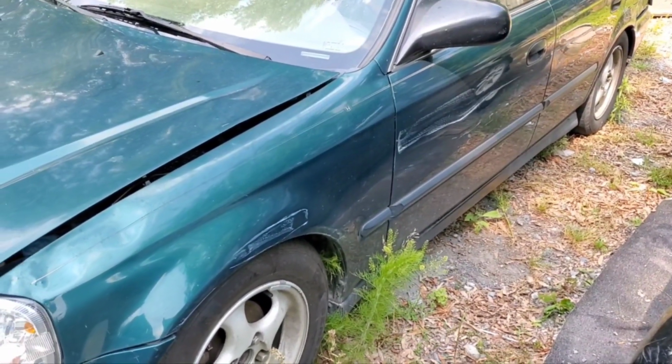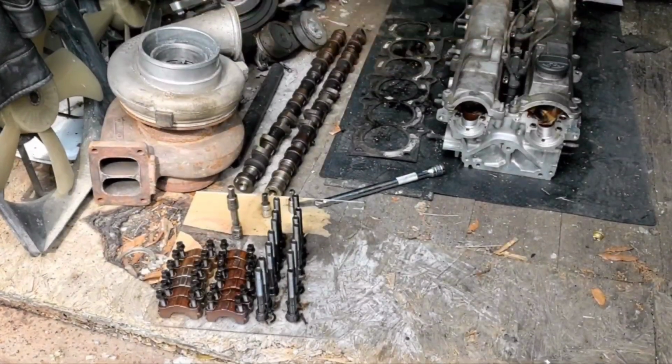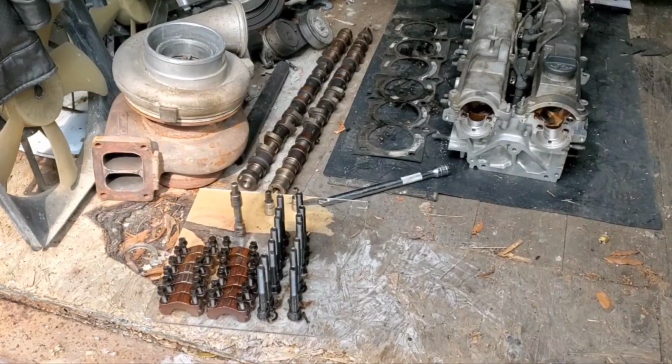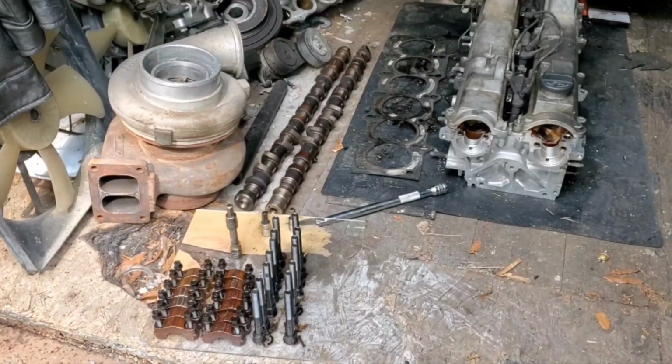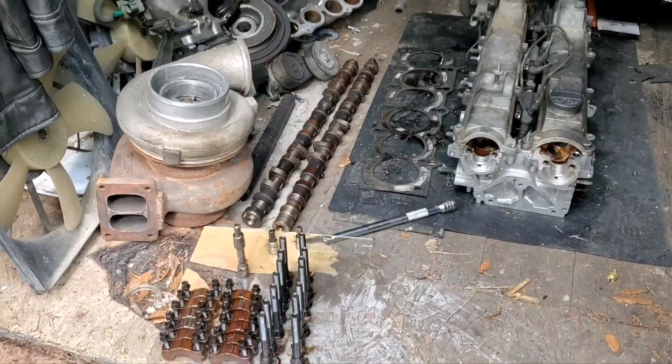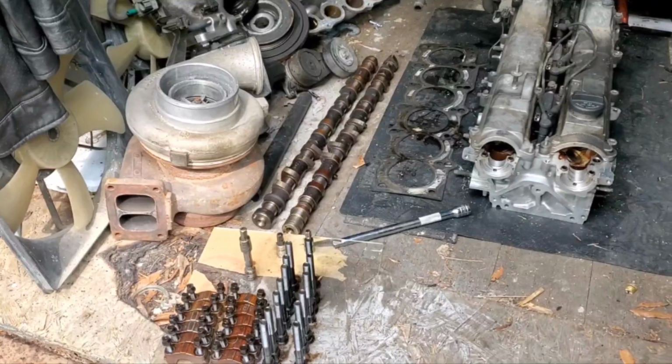Let me show you the Lexus, just in case anybody's going to ask what's going on with it. Now, here's a little update on the Lexus. There's not too much going on. I did get the head done. Every time I start working on this car, something sidetracks me.